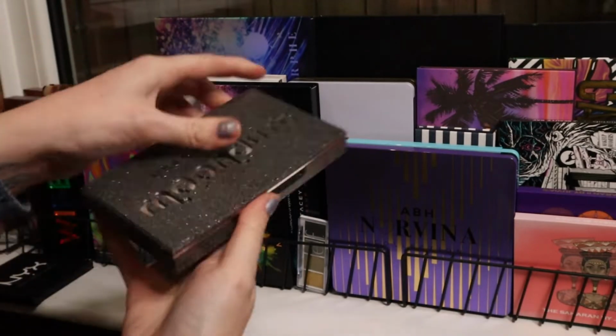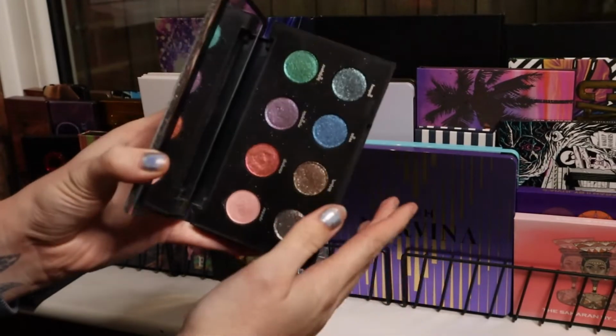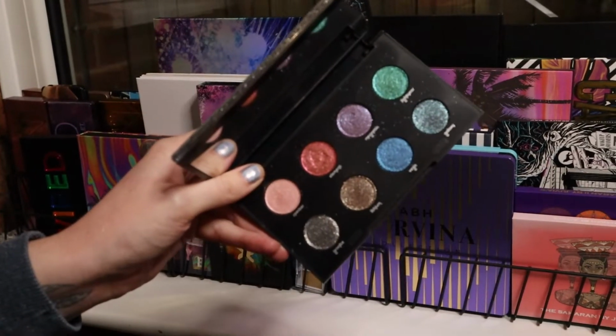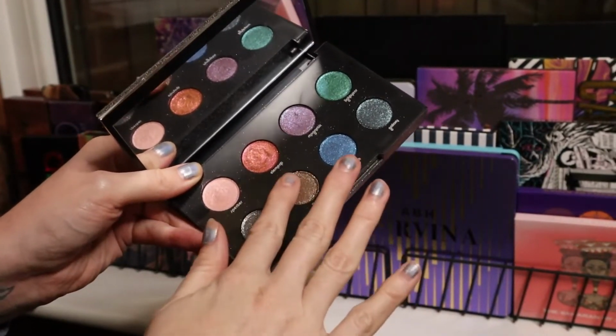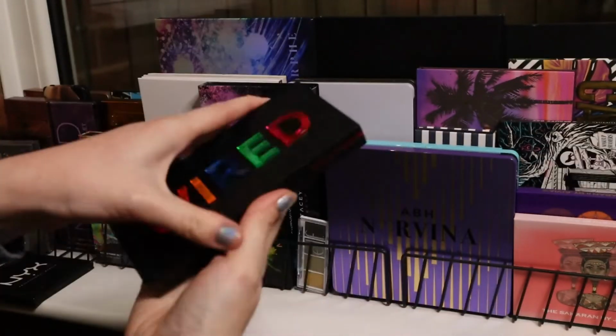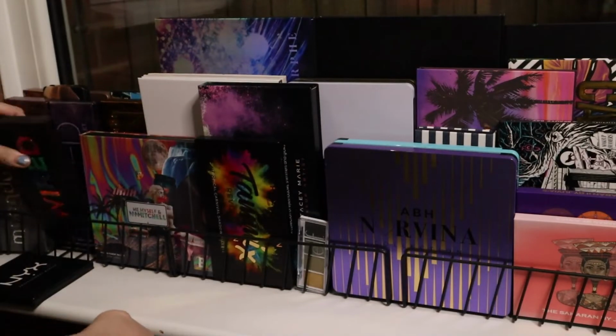I have the Moon Dust palette from Urban Decay. This palette is absolutely stunning. These are ones you can't buy separately, not like the singles I've shown you earlier, but an amazing palette, with absolutely stunning shades as toppers. Wired palette, absolute gobshit, we're not even going to talk about it.